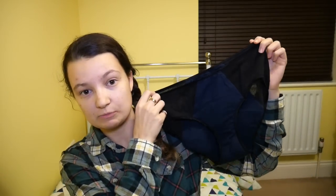I've actually had this pair for a few months now. This is just a prototype, so the actual Wuka underwear looks a bit different from this, but it's constructed the same way with the same fabric, so what I thought of it should be the same as what the actual underwear will be like. Anyway, so this is the extra small.